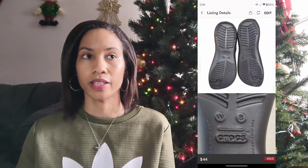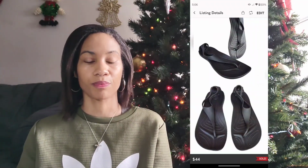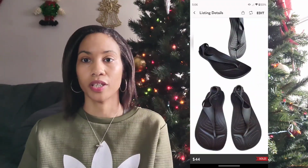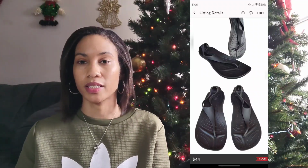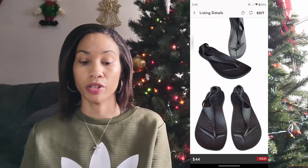This is my second time selling this exact pair of sandals. The other ones were black, the other ones were the same style, and they sold for about the same amount. So every time I see this particular style, I'm going to continue to pick it up.